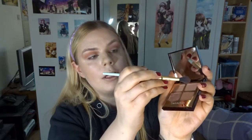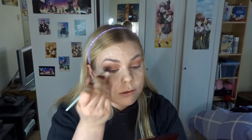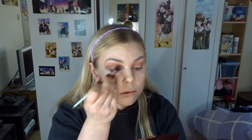Now on the rest of the eye, I'm taking the matte lighter shade, which is right there. I'm really very much impressed by this palette. When I first saw it, I thought that is very light. You're not going to create a lot of depth with this one. And that is true, but the colors are very pretty. And the mattes blend out beautifully. And the pop shade is also very nice, so no complaints here.